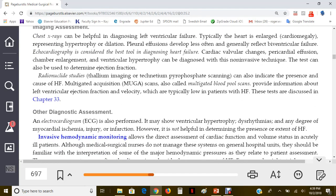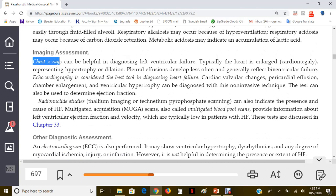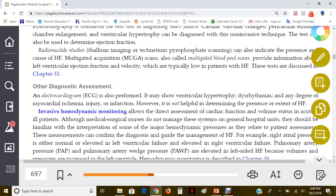Other tests here, like X-rays, tell you how long the patient may have been in heart failure, because it will show some remodeling, some cardiomegaly. This is the most common test, along with an echocardiogram that is done. These MUGA scans are very expensive. They are not routine tests that doctors will order to diagnose heart failure. Most of the time they're just X-rays and echocardiograms.